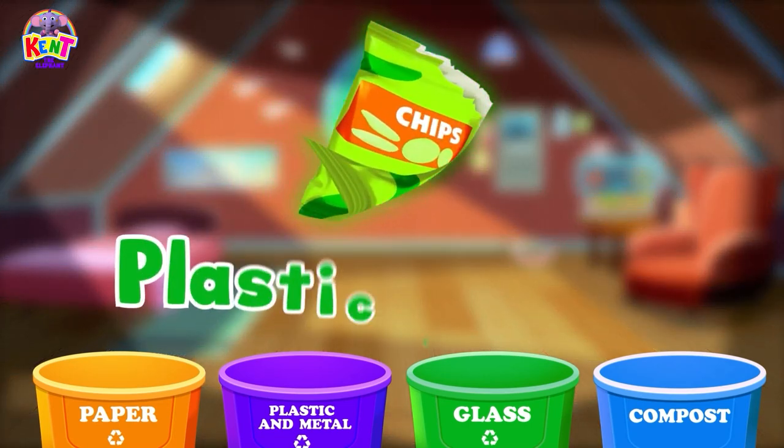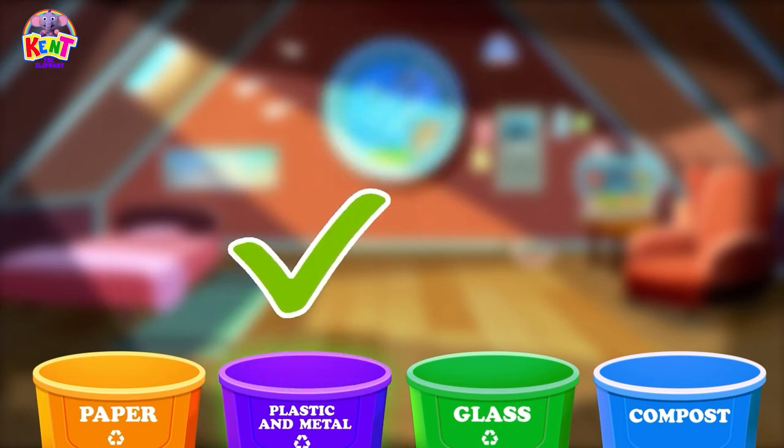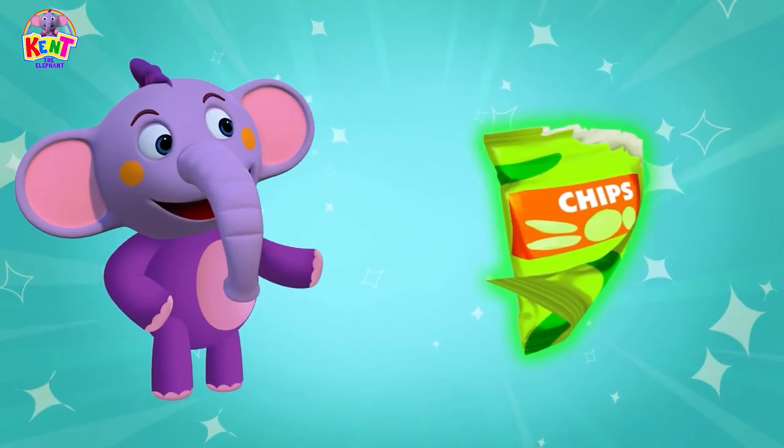Now we have a plastic wrapper. Where should that go? Yay! In the purple bin for plastic and metal. Ooh, they were yummy.